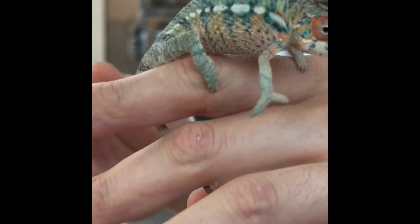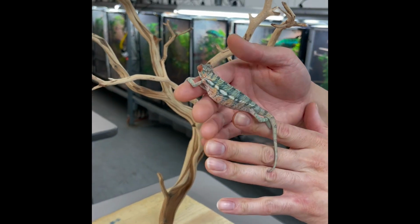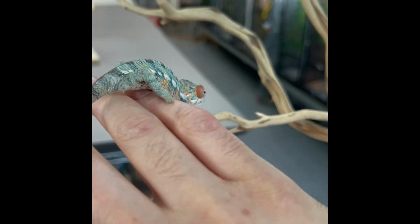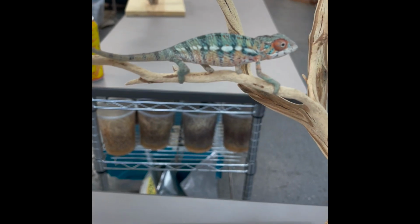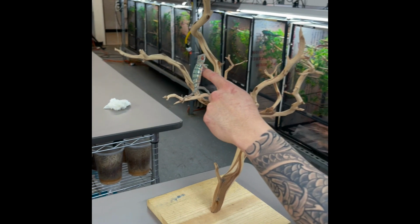The thing about this dude, his eye turrets, as usual, I've said it before, contrasting eye turrets are my favorite. AMBILOBEs are supposed to have Y bars. This guy right here has like an H. You can see, has like two lines right there. And his barring is dark blue, which I really like, rather than baby blues.